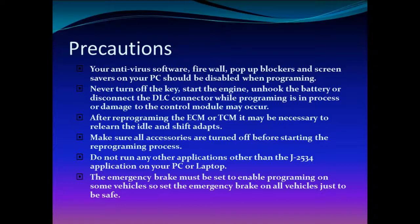Make sure all your accessories are turned off. Can't overemphasize how important that is, because we do not want that battery voltage to change on us. We've got to maintain our battery voltage all the time. Don't be running any applications when you're doing programming other than the programming application. In other words, you shouldn't be searching eBay, playing games, or looking up service information on the computer. It has to be dedicated to doing this job when it's doing this job.